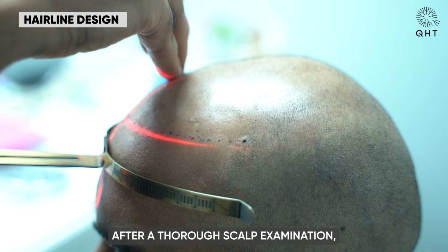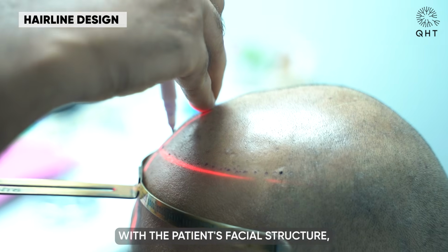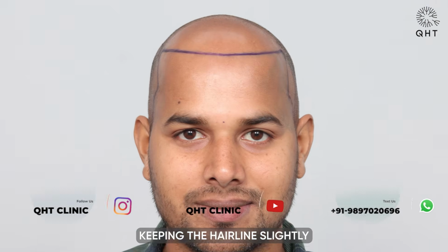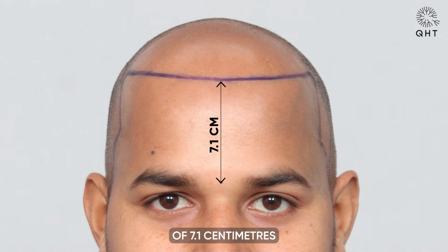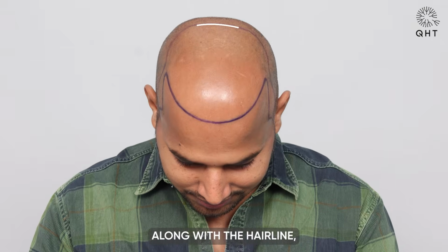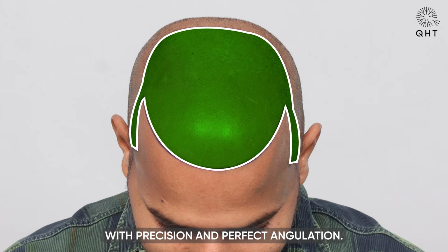After a thorough scalp examination, our experts crafted a custom-shaped hairline in perfect harmony with the patient's facial structure, keeping the hairline slightly lower from the middle and at the precise distance of 7.1 cm from the glabella point. Along with the hairline, temples were also designed with precision and perfect angulation.